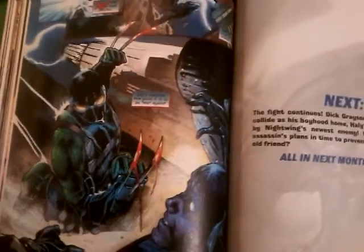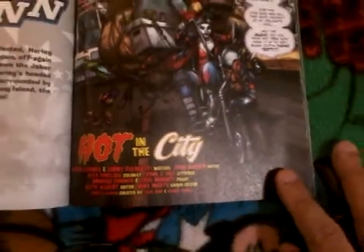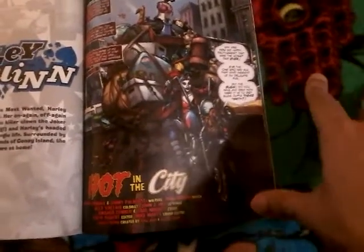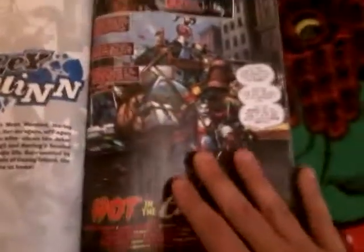Alright, so we get through, and it's Robin fighting this guy with claws. It's like his equal. Okay. Then we get Harley Quinn. And here's the sad thing. This is an Amanda Conner, Jimmy Palmiotti written thing. I like both of them. Palmiotti's a good writer, good inker. Conner is a good penciler. Never read anything written by her before.